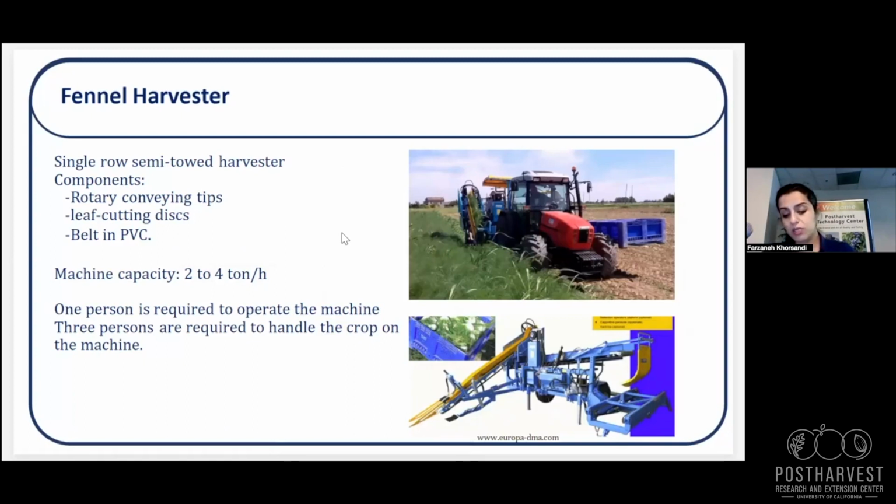And the only difference that this machine has from what Jennifer showed is that we don't have a lot of workers walking around the machine. A majority of them are either operating the vehicle, or the other ones are standing on the platform of the machine, and they do not walk around the machine.